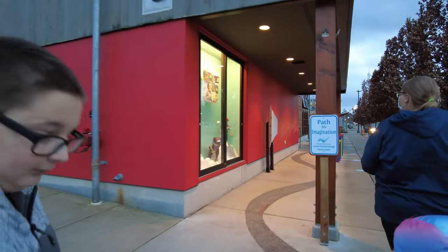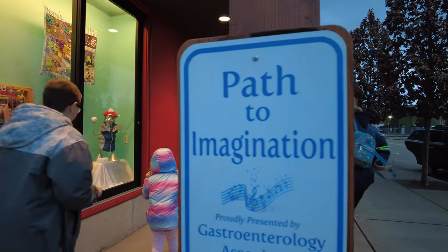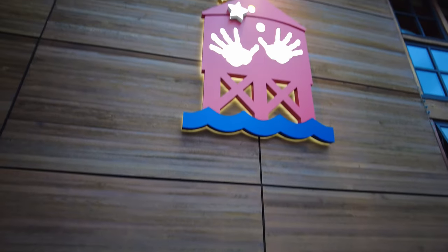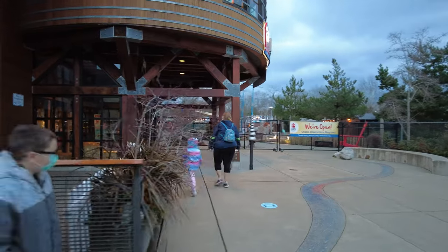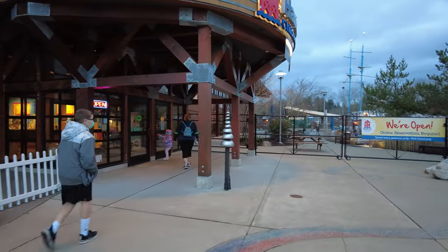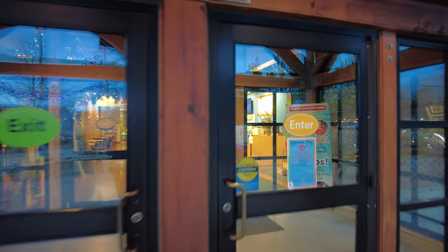You know what this is? This is the path to imagination. And here we are. This is the Hands-On Children's Museum. It's a really cool looking building. I've never been here before, but I know Mama and the kiddos have. And we're walking inside.